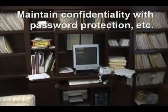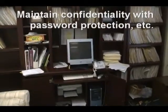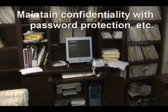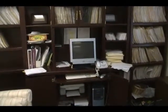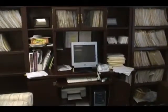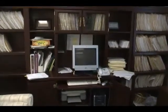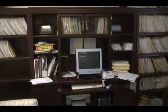This computer is also password protected so that no one, including outsiders, clients, family members, or others other than the billing staff, are able to get into confidential billing information. Again, privacy and confidentiality are the most important aspects of maintaining a private practice.